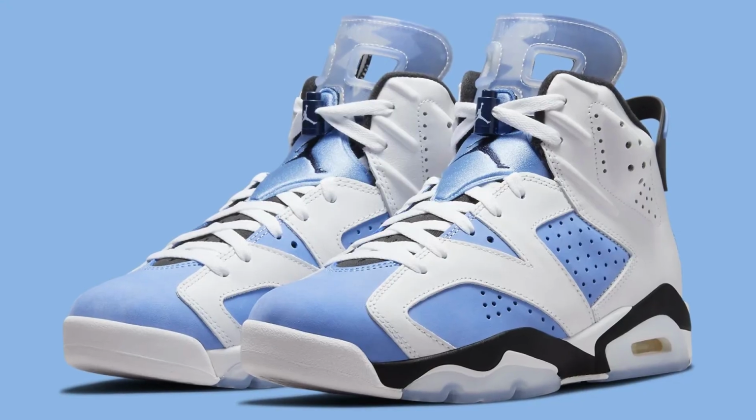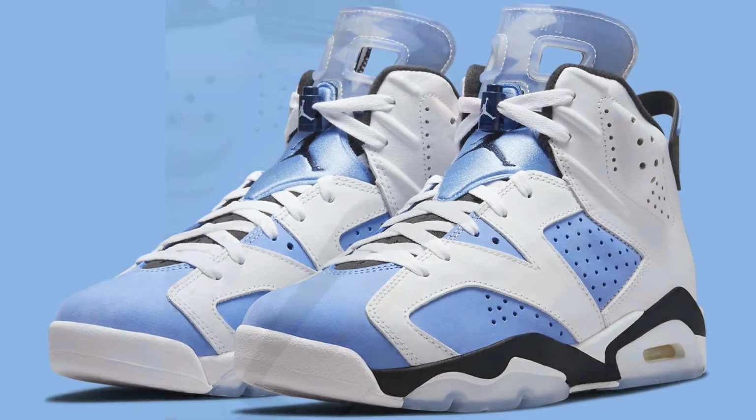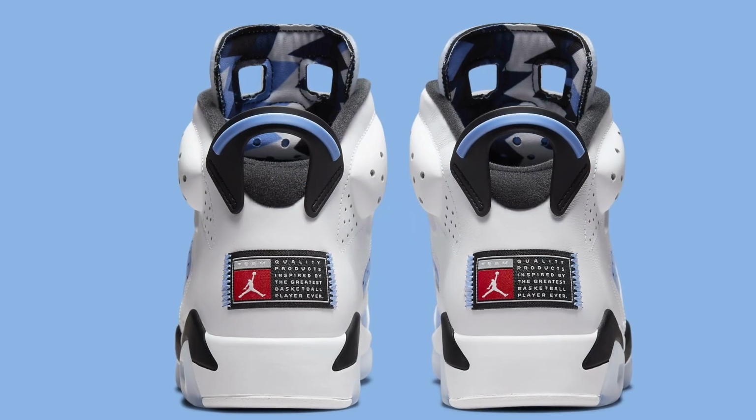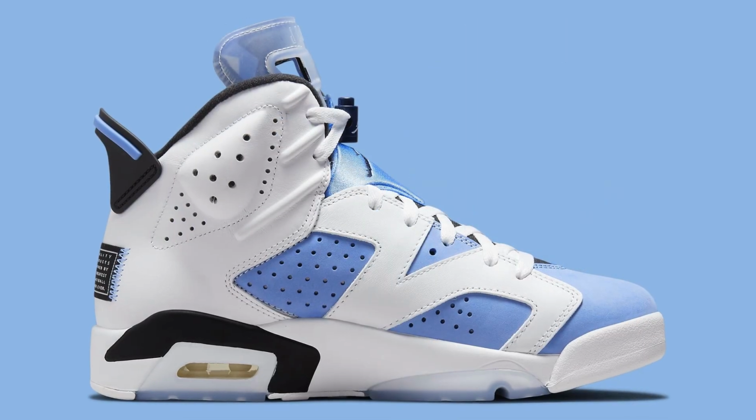These sneakers got delayed and delayed and delayed, and some people actually accused us of giving away a fake pair of UNC 6s because apparently Cool Kicks has a reputation for selling fake sneakers that I didn't know about. Hopefully they're real. I'm pretty sure they were real. Everything checked out, the box and everything, the smell, like everything was on point.